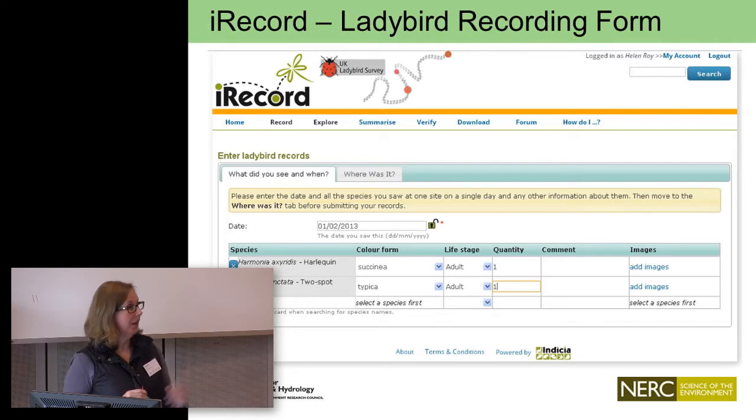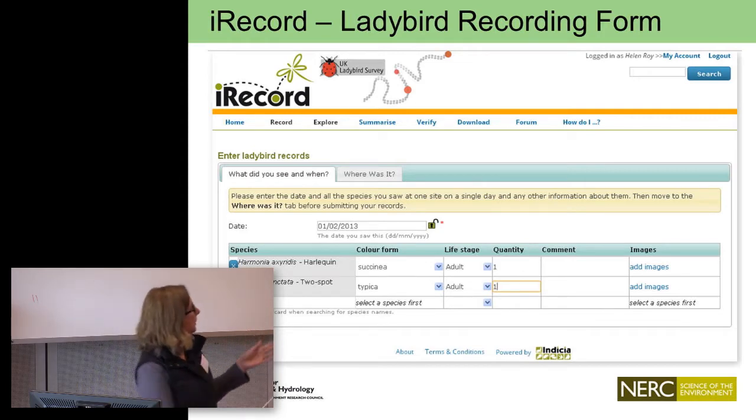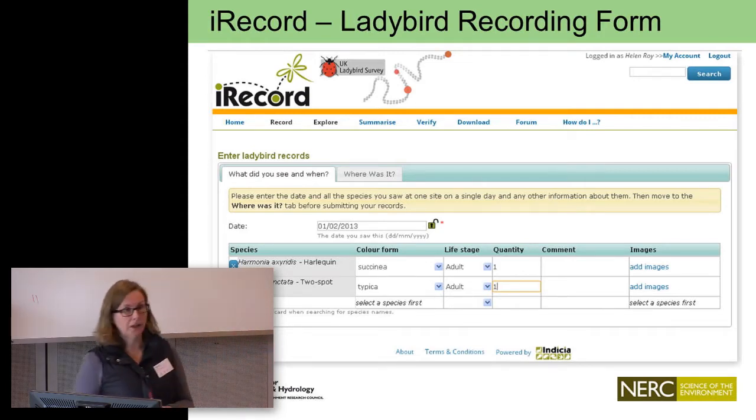But we are talking a lot with iSpot, and as we heard from Jonathan, they share the data from iSpot with the schemes and societies, so we have iSpot records within the UK Ladybird Survey, and we're talking about different ways in which we can link between the two different systems. But I find iRecord a really effective way for running the Ladybird Survey and capturing the records. And we've made our form quite bespoke because I wanted to gather information on colour form as well as life stage.